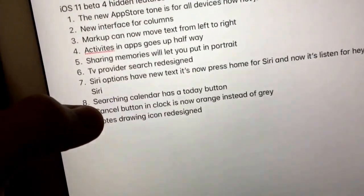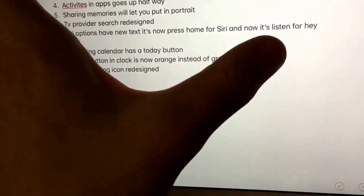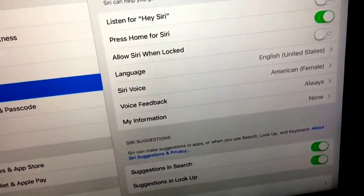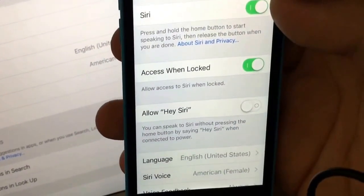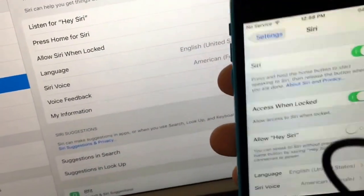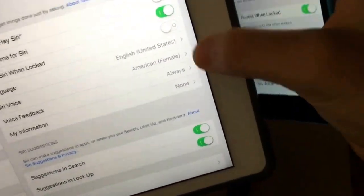Next one is Siri search options have new text. It is now Press Home for Siri instead of just Siri, and it is now Listen for Hey Siri instead of the regular option. When you go into your settings here and go to Siri, let me show you this. On iOS 10, it is called Siri, and now it's renamed to Press Home for Siri, not just Siri. And Allow Hey Siri has been renamed to Listen for Hey Siri instead of Allow. Interesting changes.